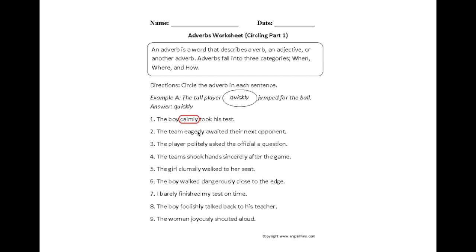Next, we have the team eagerly awaited their next opponent. So, our verb is awaited, because they're awaiting their opponent. We know that we're talking about the team, so we also have ly here to help us. So it is eagerly. It is describing how they awaited their next opponent. They were excited.